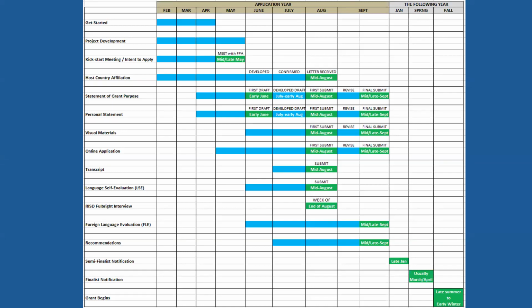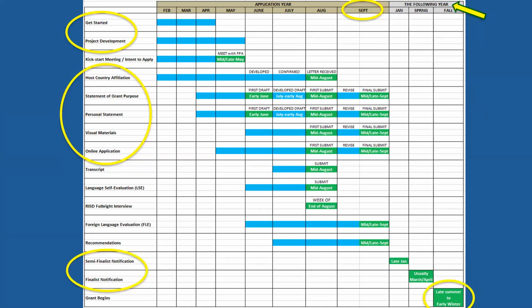Fulbright is also a long process. To briefly outline the timeline, you will start working on this in the winter or spring, maybe even earlier. Things will intensify during the summer as you pull all the pieces together. You will submit early fall. Then the following spring, you are notified of the decision. Grants begin late summer or fall, a year after you submitted, or even the winter of the next year for some countries. Once you start the application process, the grant is a good year away.